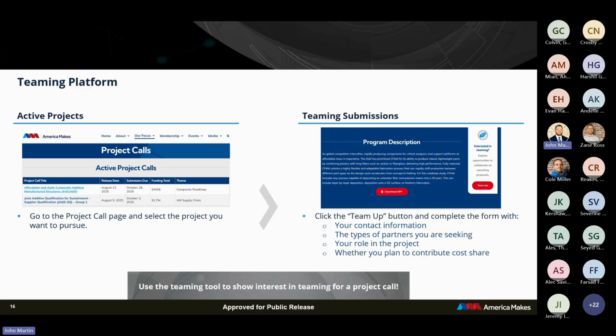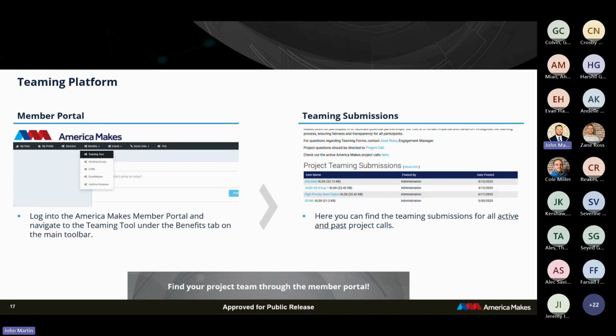If you click on that team up button, that'll open a pop-up window where you can put in your information, types of partners you're seeking, your role in the project, basically what you could bring to the table. What we do with this information is it gets incorporated into our America Makes member portal. So it's not just out there for anyone to see. You have to go into the member portal and log in.